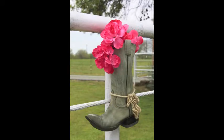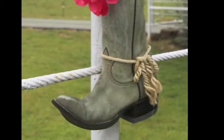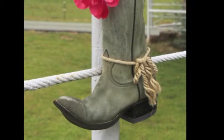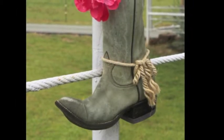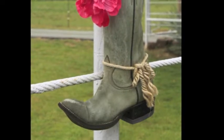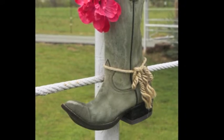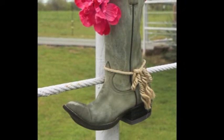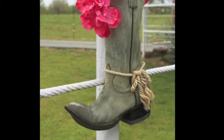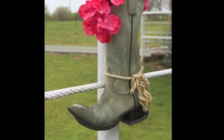Give Him the Boot, which I awarded 9 points to. This is of a cowboy boot. Doesn't look in all that bad a shape either. Strapped to a steel post in a fence with some flowers sticking out of it. It's kind of a pretty picture, pretty flowers. I would argue that this boot stretches the definition of junk perhaps a bit, since it hasn't really been discarded, but actually turned into a utilitarian piece of yard art, you might say.